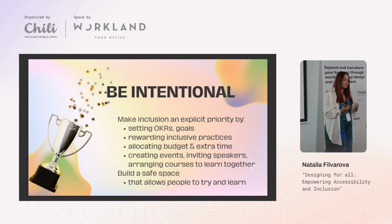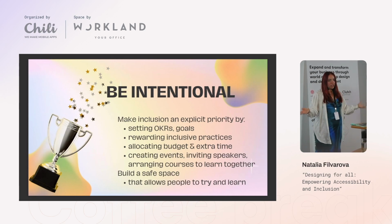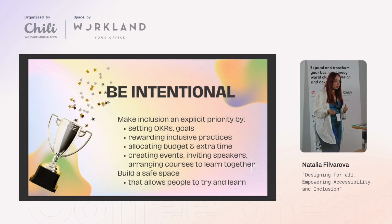People love to feel rewarded for what they do. Of course, allocating budget and extra time, if you can afford that, that's fantastic. If you can't, you're going to have to try to deal with what you have by doing things like rewarding people verbally or really trying to evoke those emotions.